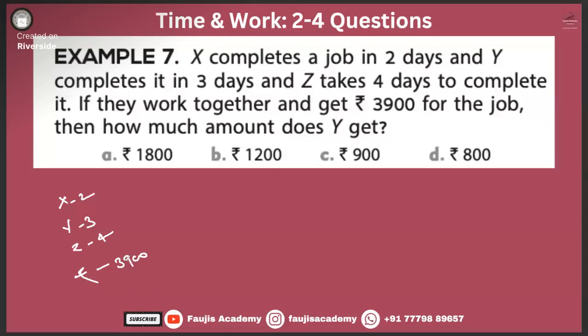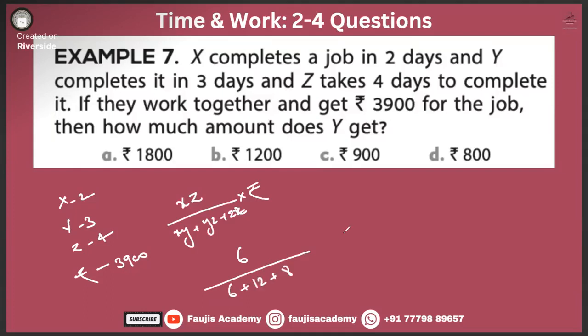So the formula is like that. We will write XZ, we will not write Y. Had they asked you for X, we would have written YZ. Divided by XY plus YZ plus ZX, in that order, into the money that has been received. So XZ is 6, XY is again 6, YZ is 12, and ZX is 8. Into 3900. That means 6 by 26 into 3900, which is 300 times 3, that means 900 is your answer using the formula.